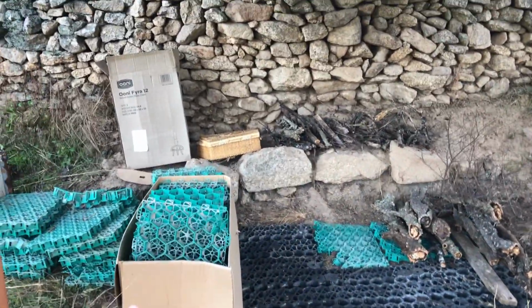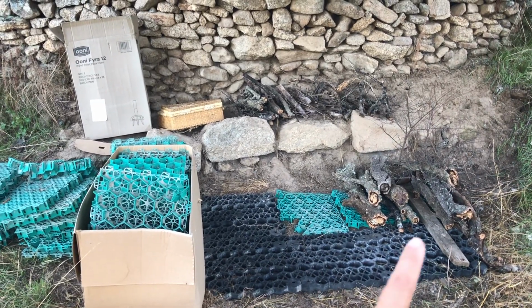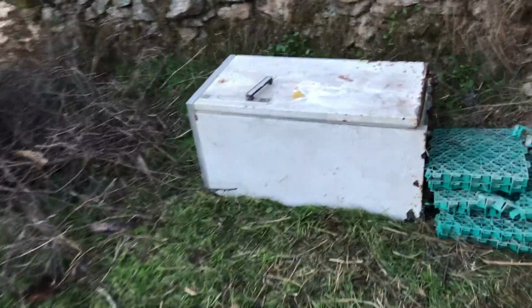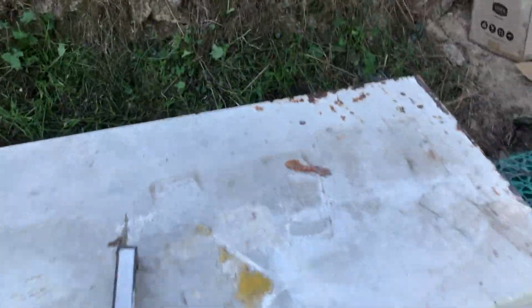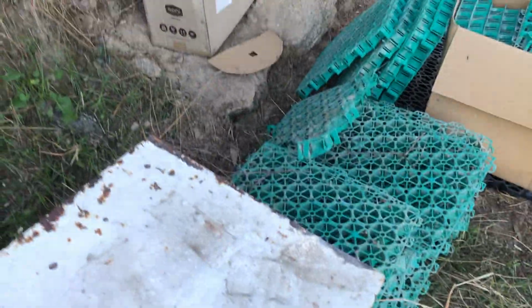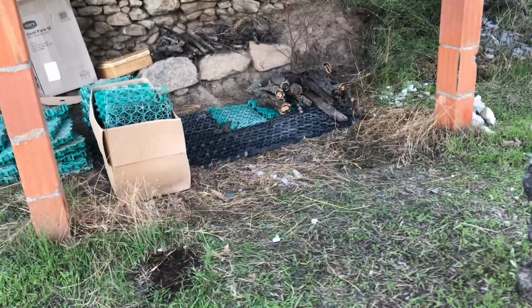So we've still got all this that we need to figure a plan out with, but it's quite good for laying some of the bigger wood on to keep it off the ground. Got the smaller bits here, and then lots of the kindlingy stuff in here, and then we'll start collecting pine cones on our walks. But yeah, it's feeling so much better down here now.